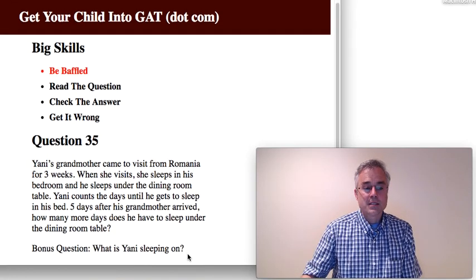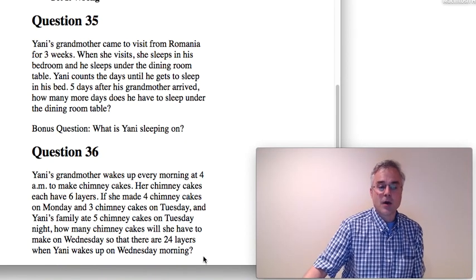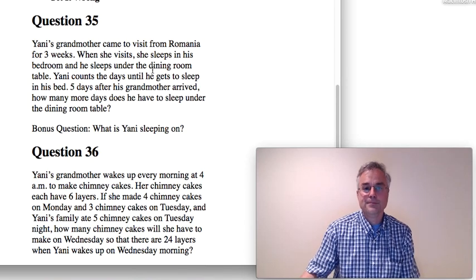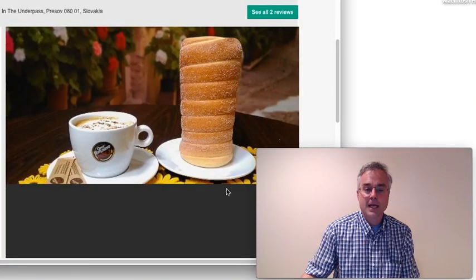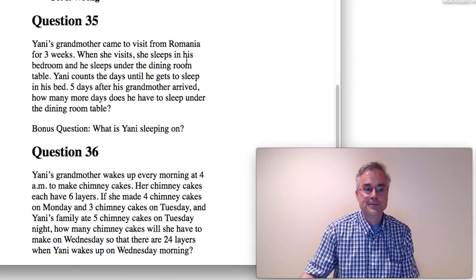Which brings us to question 36. Yanni's grandmother wakes up every morning at 4 a.m. to make chimney cakes. Okay. I guess we should probably skip over to a map and find out where Romania is. Then take a look at a chimney cake. This looks to me like an 8-layer chimney cake. Let's go back to the problem.